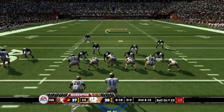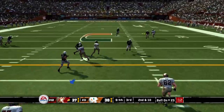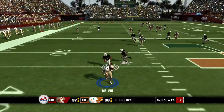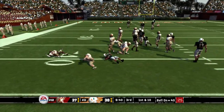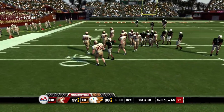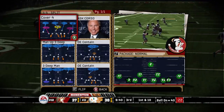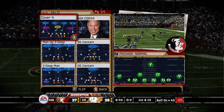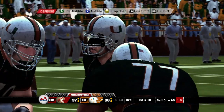Florida State comes out of the shotgun. Looking, he wants it all. Number four with the interception. Takes off, the tackle at the 40-yard line. And just a great interception by the cornerback. Well, that's big time. He made a great read on the quarterback and got in there for the pick. First and 10. Ball on the 40-yard line.